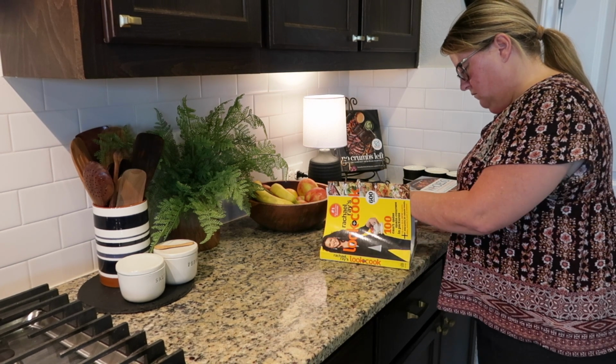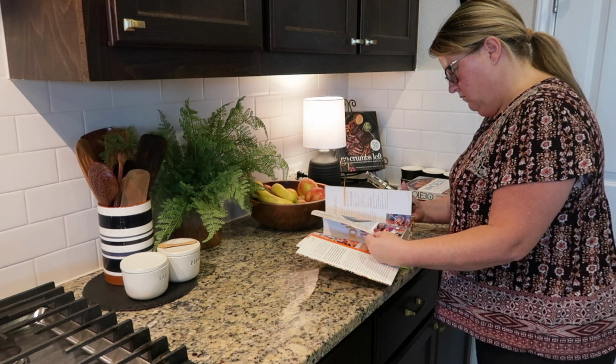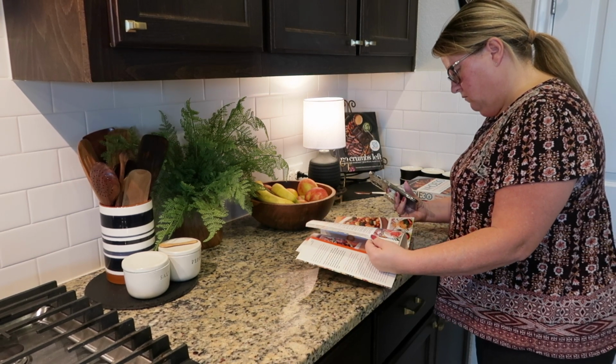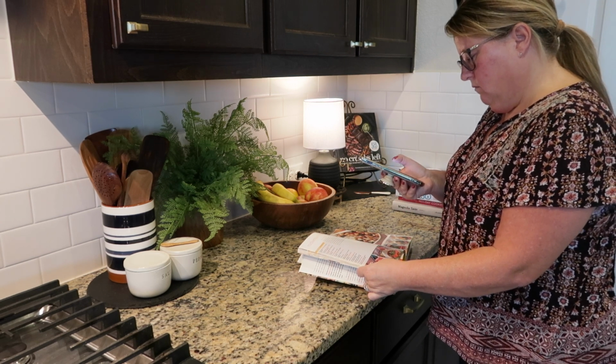So what you're seeing me do now is I'm taking pictures of the recipes that I like out of the book. And then I'll save those photos on my phone and put them in my folder that's labeled recipes. And in doing this, I'm now able to donate the book and save myself some space in my home.